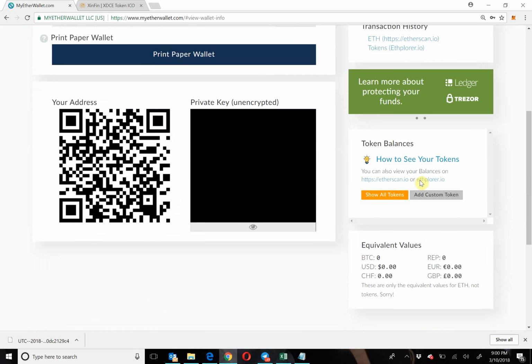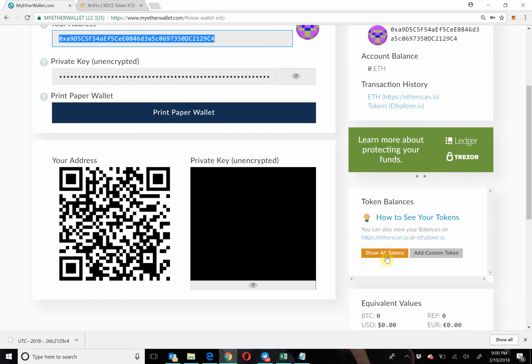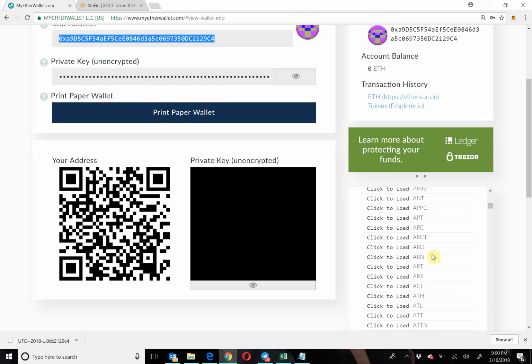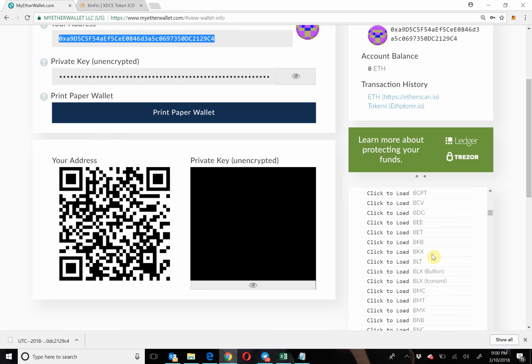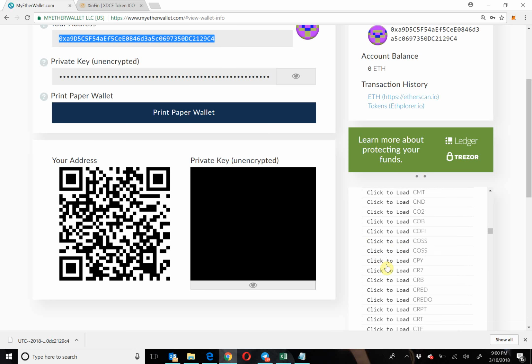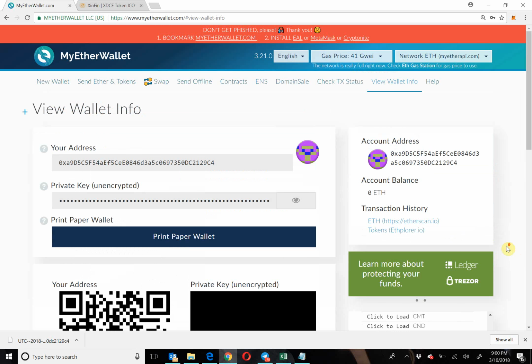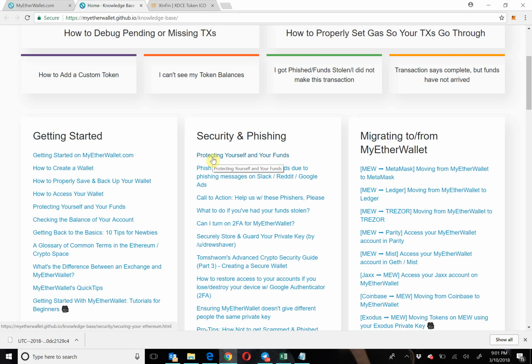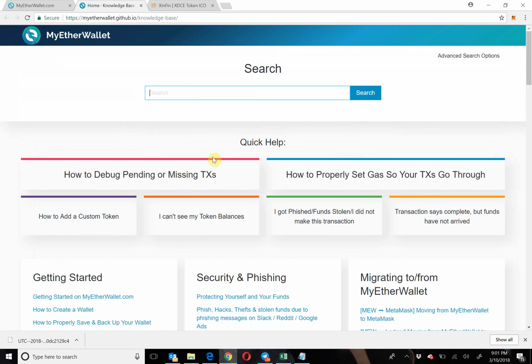And one thing you'll see here is show all tokens. So these are the tokens you would have if you were to send to an ERC-20 address, which this is. But if you bought one of those tokens that are ERC-20, you would click to load, and once the transaction is done, you'll see a balance. So pretty simple. The beautiful thing is you can always go to the help section and find out a lot more in-depth details about receiving and sending.